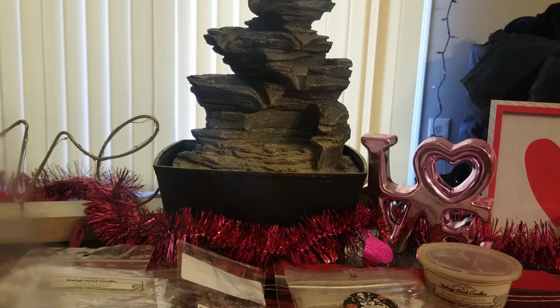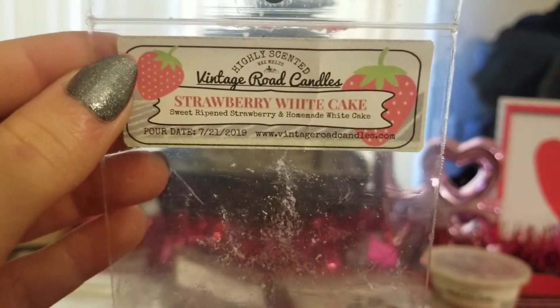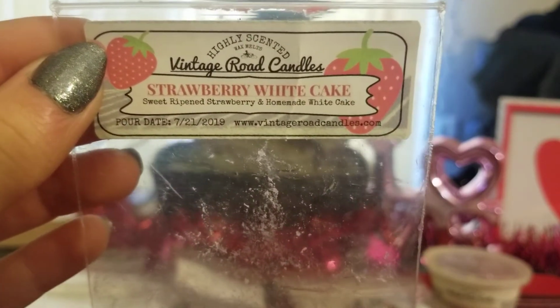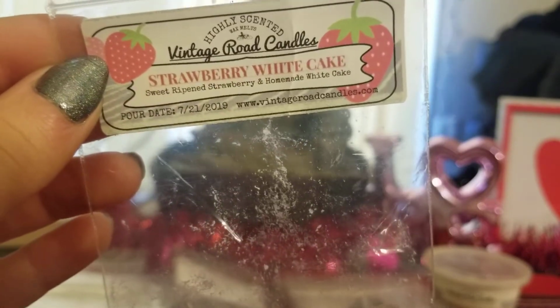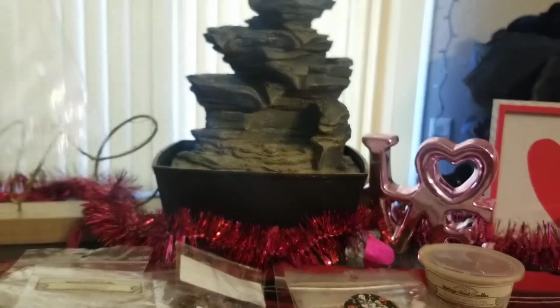Okay, also from Vintage Road, I did strawberry white cake. Unfortunately, this one wasn't very strong, but her strawberry white cake that I have in the buns are strong, so that was kind of weird. But in the strawberries, because this was a strawberry shape, I probably wouldn't repurchase it, but I would try it again if it was in scent shots or bundt cakes.